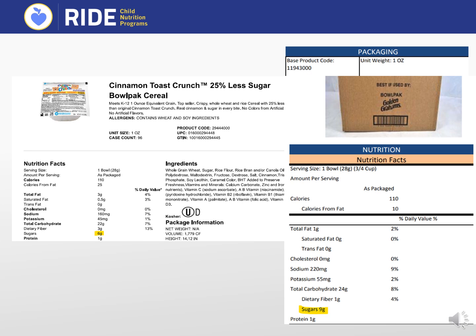These photos show us where to find the added sugar amount, which is under the nutrition facts label under sugars. If you look at the picture on the left, Cinnamon Toast Crunch cereal, we see that one bowl is 28 grams, which is 1 dry ounce. In the highlighted area, you see that there are 6 grams of sugar, so that currently meets the requirements for school year 25-26, whereas Golden Grahams cereal is not going to meet that requirement for 25-26.